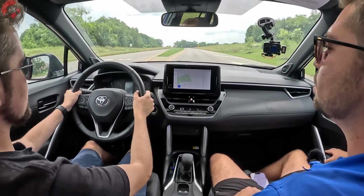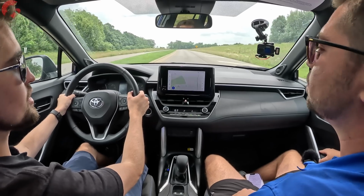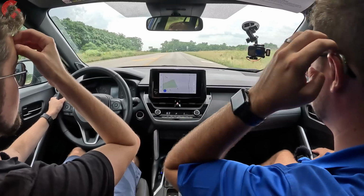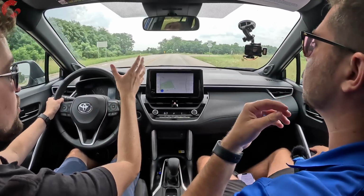Now, as far as being in electric mode, you can get up to a pretty decent speed. We're going uphill, so that wasn't exactly a fair test, but I've had it go up to about 30 miles an hour in EV mode. And of course, the handoff is going to be buttery smooth, just like it is in every Toyota. You just don't feel it at all.